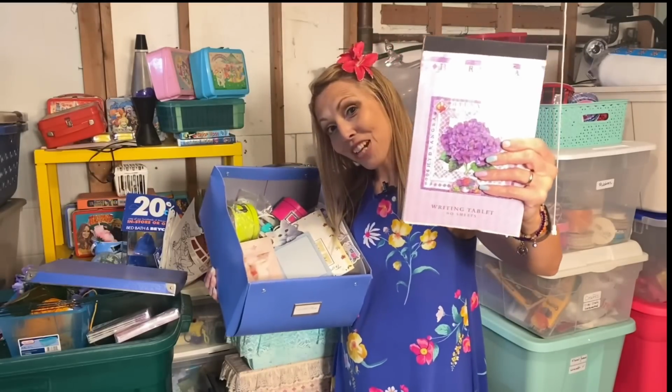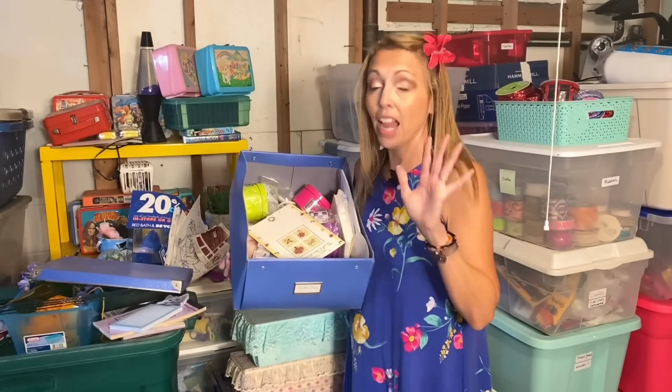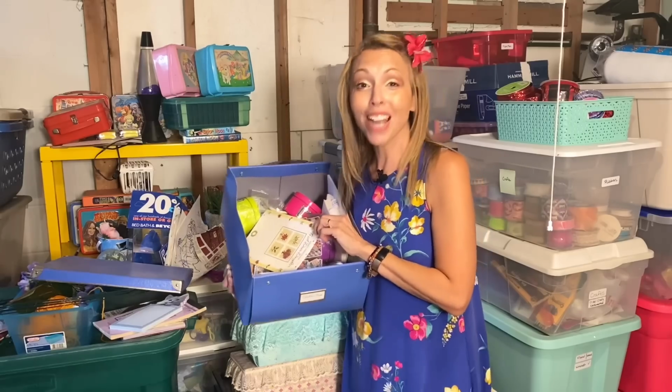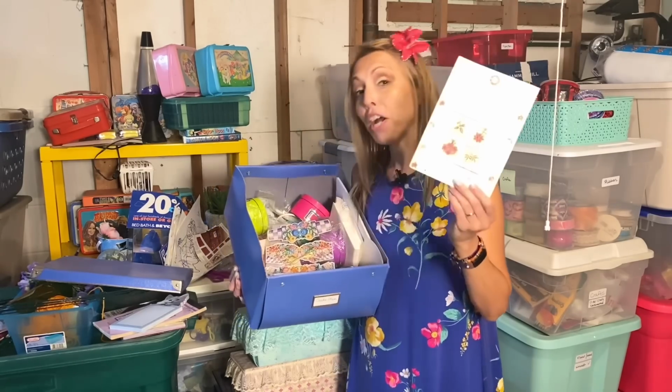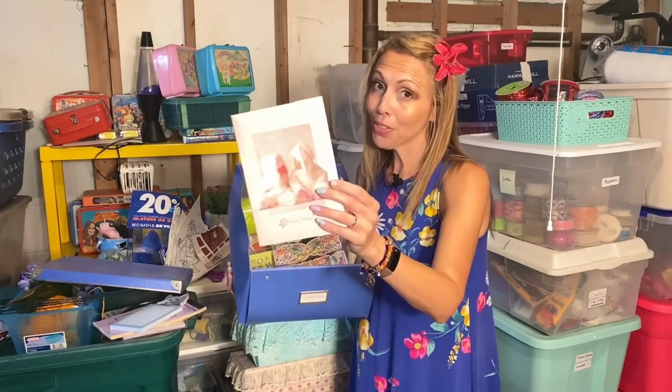Look, another hydrangea notebook. Ooh, you know that has the feels. As we're decluttering, as a recovering hoarder, I'm not letting anything go that I'm not ready to let go of. I am ready to let go of this card, but this is really cute.